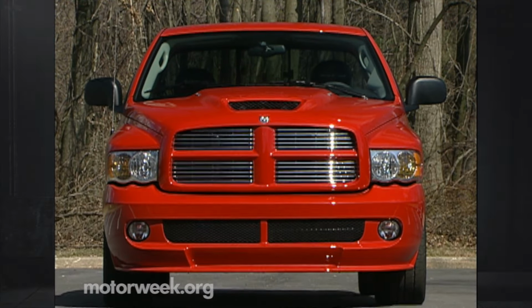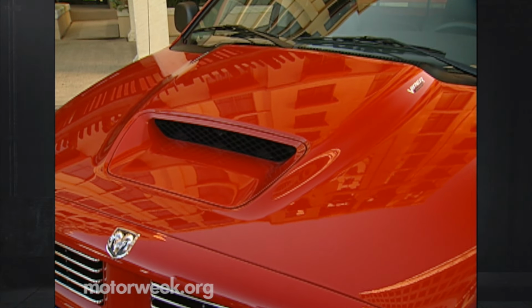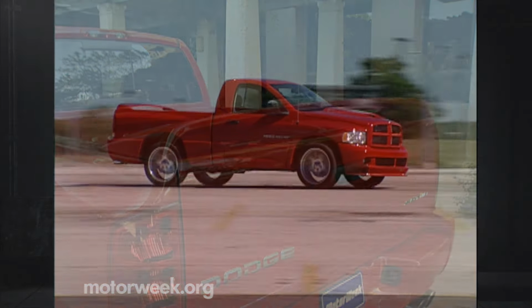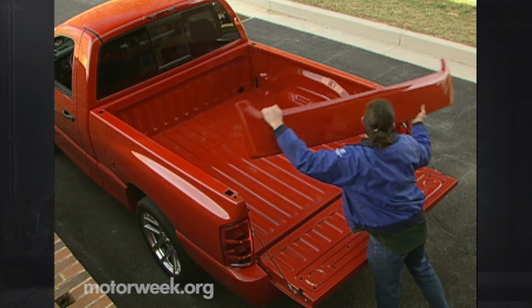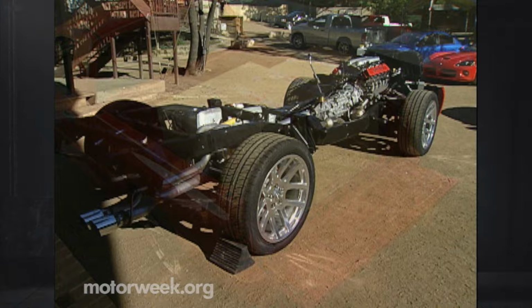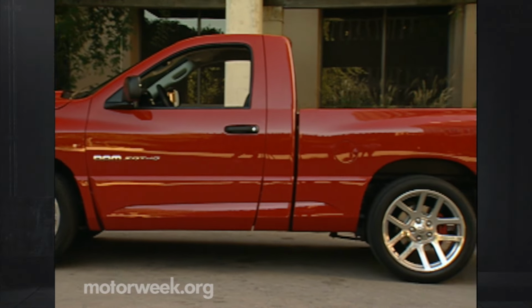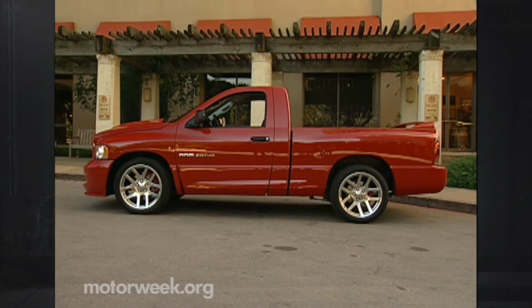Styling cues include a super deep race-style front fascia, muscular power dome hood with cool air intake, lower rear fascia, and a cargo box-mounted fixed rear wing that actually works, producing a 165-pound reduction in rear lift, and one that can be removed to allow loading of large objects. All sits atop the Ram 1500 super stiff hydroformed frame and rides on a heavily modified performance suspension that's 1 inch lower in the front and 2 inches lower in the rear than stock.